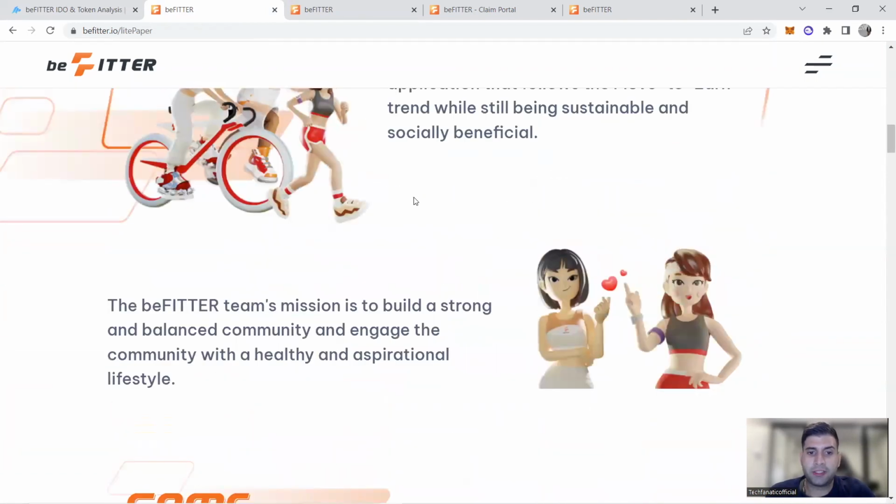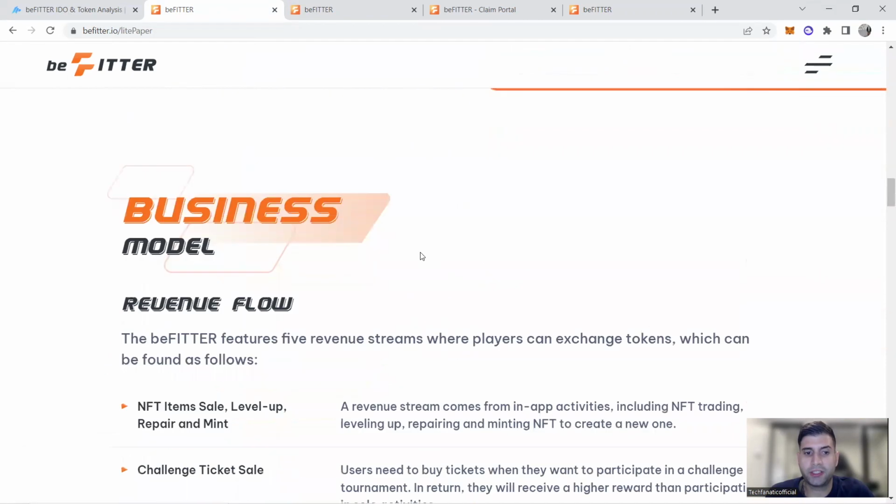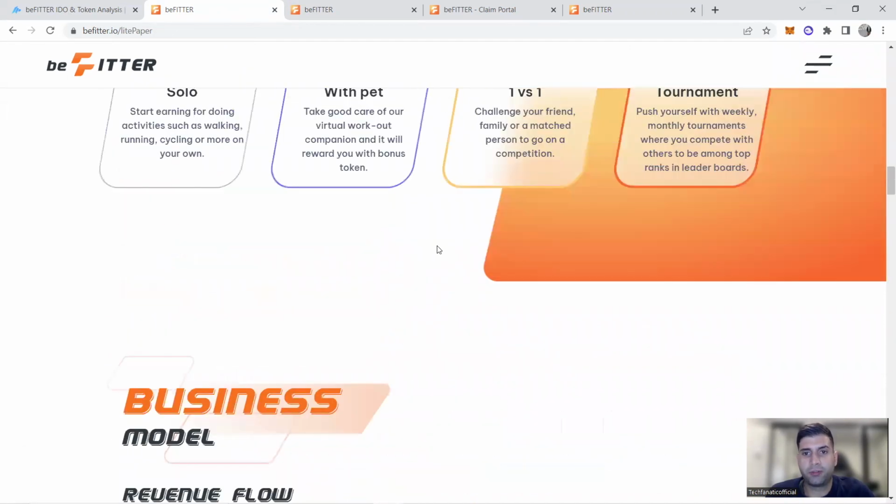The other aspect is they're also focused on the game modes again, as I said, not only a solo mode, but also for people who have pets. They could also do dog walking, and challenge to be more of a tournament to promote you to challenge with other people that you have as friends, as well as the one-on-one, you and your friend doing a competition against each other. So that sort of differentiates it.